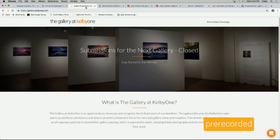So we're going to announce the winner of the solo gallery show. Kelby One members from around the world have submitted images. There it is, that's the gallery. That is actually a photo of the gallery here in our headquarters in Florida. Someone is going to win a trip for two, for them and a guest, to fly down here. We'll fly you down here.